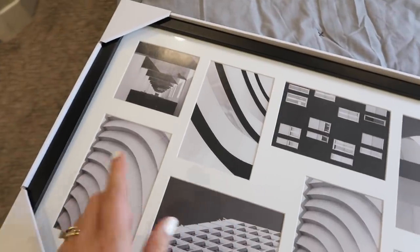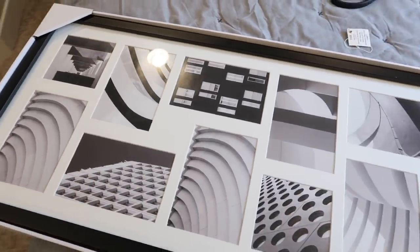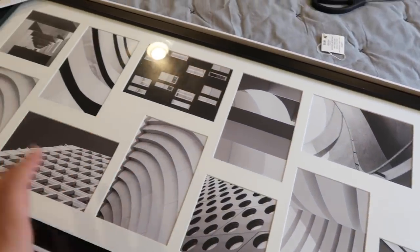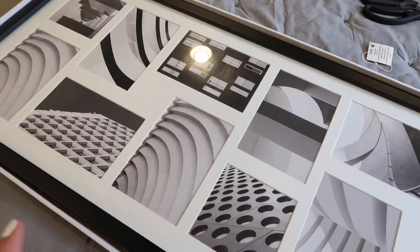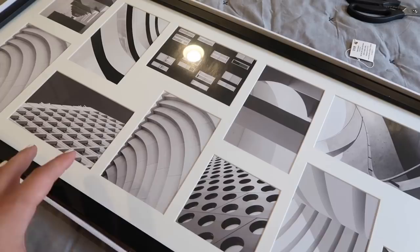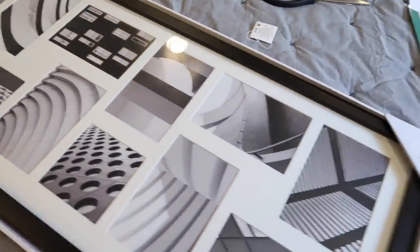Okay, so this is just a frame that I had picked up at Target, but it has a few different sizes and kind of its own little collage. Let me tell you, it is incredibly hard to find the exact car that Luke is obsessed with in decor items, and pretty much impossible. And so I thought, well, I'll have to make my own.